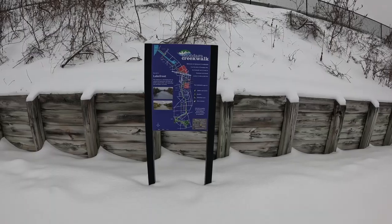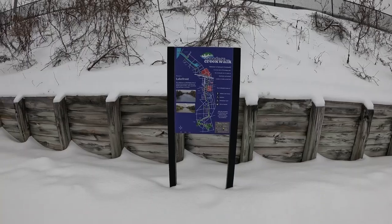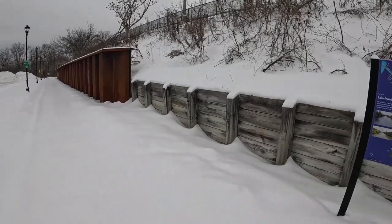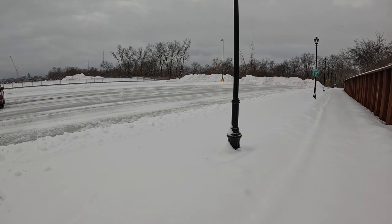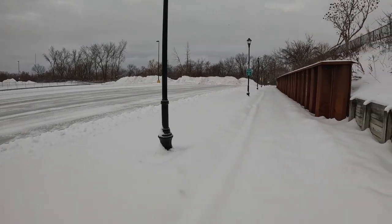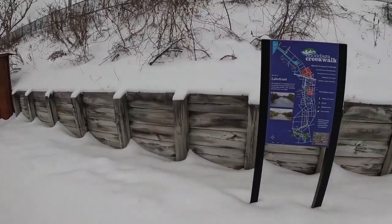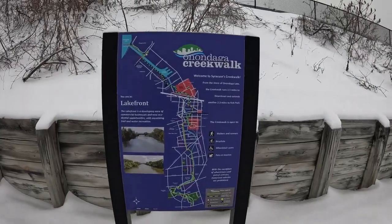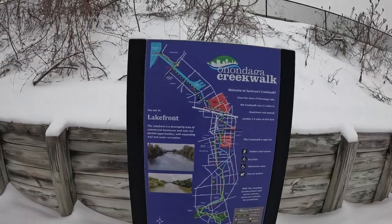We are going to do the Onondaga Creek Walk. This is part of the Erie Canal Trail as well. Once again, we're out here at Destiny, and we're going to walk it pretty much to where the Erie Canal Trail comes off of it. Nice cold 25-degree day, but this is nothing compared to what it's been all this year in 2025. It's been a cold year.